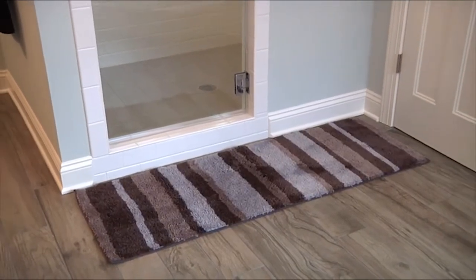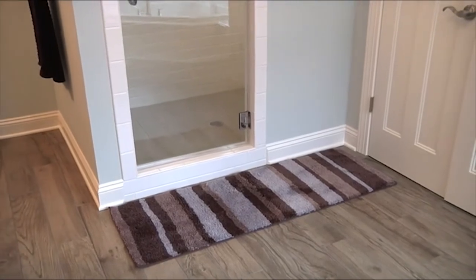Place one outside of your bathtub or shower, or in front of your vanity to give bare feet a cushy feel.